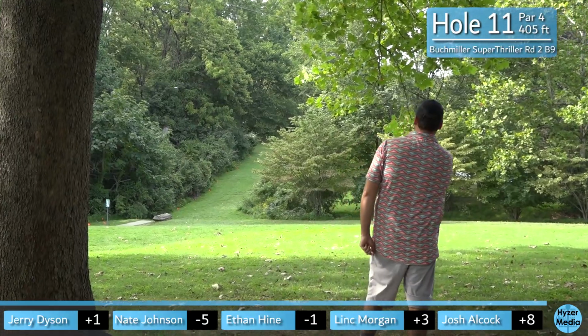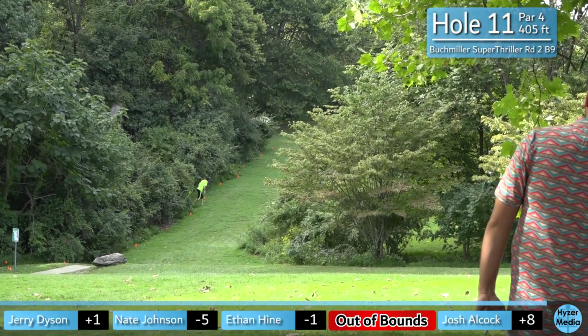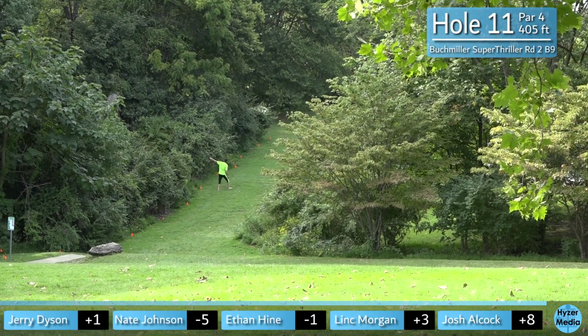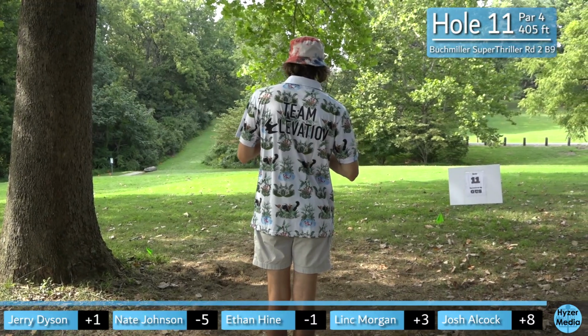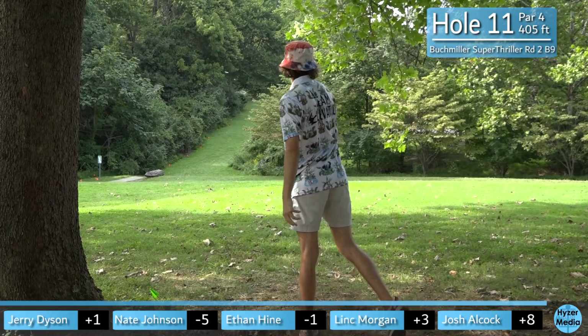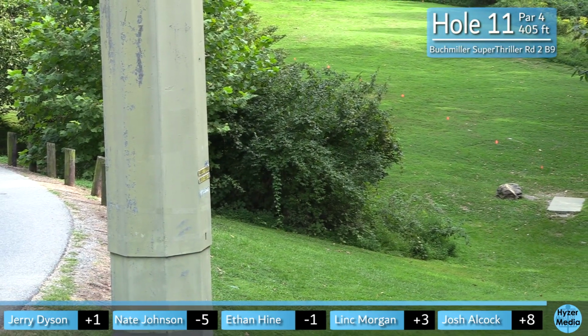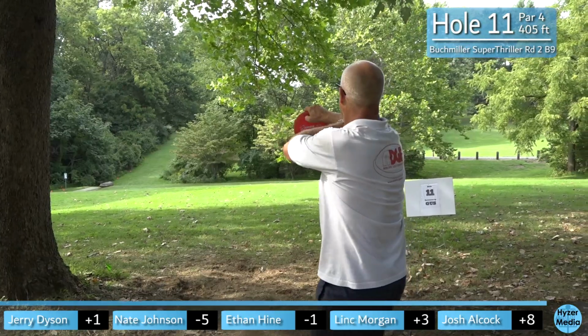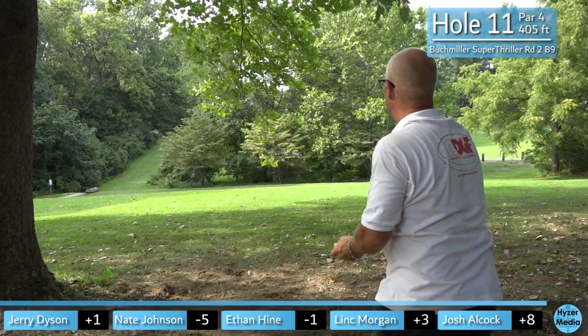Josh, he's lined up the forehand too, but just does not throw it on hyzer, and that's going to push also deep out of bounds. So I'm sure you're going to try to look to correct that and really put some hyzer and height on this to make sure you find your way into the fairway. Yep, just commit to the hyzer, keep it inside. Again, pushing that right side. I know it's hard to find that road OB, so it's in bounds.